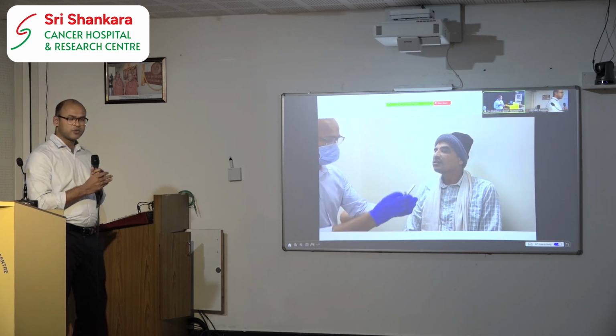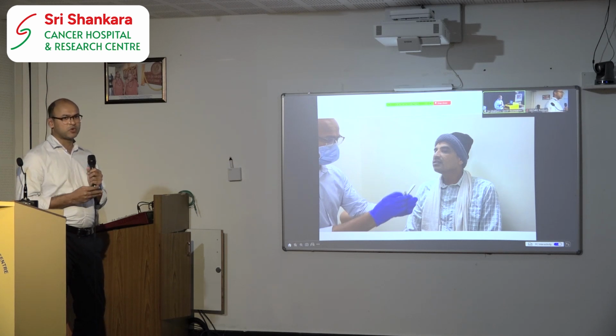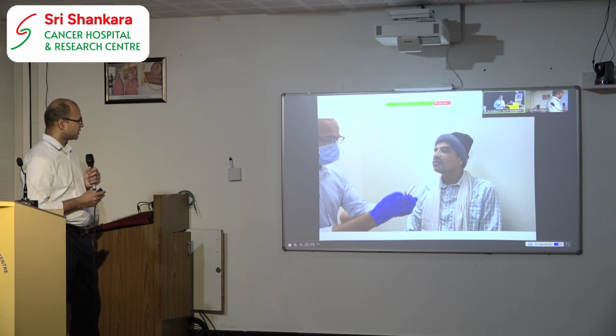So these are the patients who have been reconstructed. We have done a marginal mandibulectomy and put in a radial forearm flap. But in patients with submucous fibrosis, it's always a challenge despite doing good reconstruction.